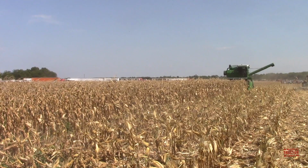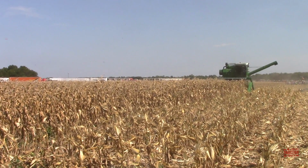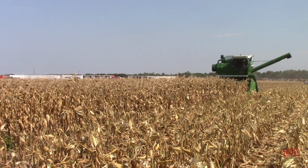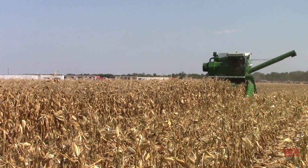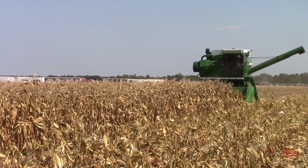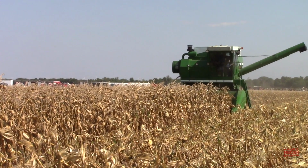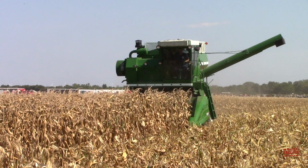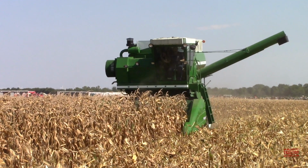Prior to that, picking ear corn was the popular way to go because the corn could be carried back to the farm, stored in a corn crib to dry, and then taken to an elevator to be shelled. Now it can all be done in the field with a combine, just like this early 1970s Oliver 7800 harvesting corn in Rantoul, Illinois.